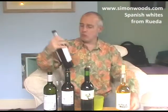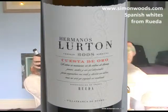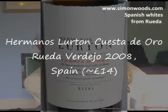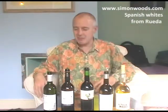Let's try Lurton wine number 2, Cuesta de Oro. And this one is 2008 vintage. It's been barrel fermented. Now, I've seen some barrel fermented Ruedas. There was another part of the Lurton family involved in a winery called Bellandrade Lurton, and I think they started probably about the same time. I mean, if one lot of Lurtons go to Rueda, I wouldn't be surprised if the others ended up there.